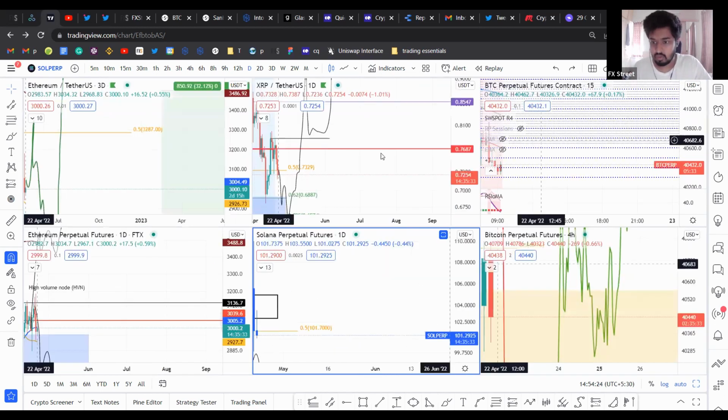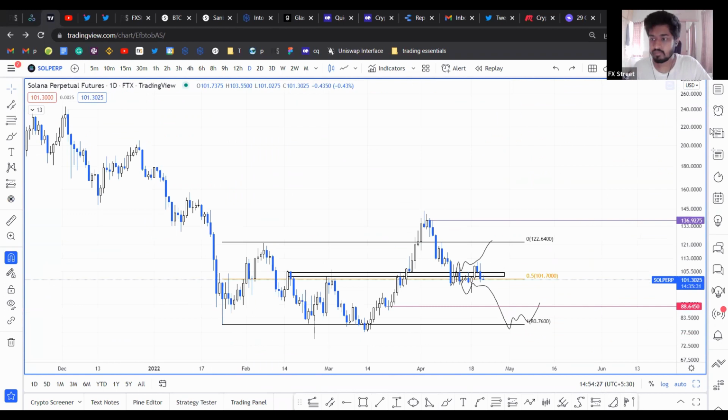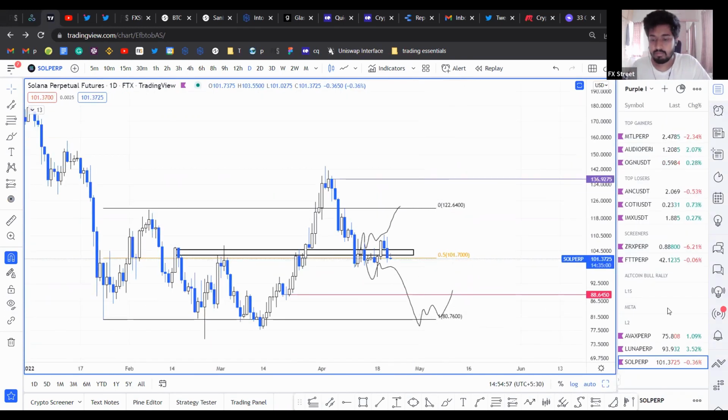Let's take a look at where. If you take a look at these L1s here, AVAX is at 75, Luna at 93, Solana is at 101. Obviously, it would be a really dumb way to say that Solana is kind of not priced in, or that we can either expect these to go up or this to go down. That's a very dumb way to take a look at the coins.